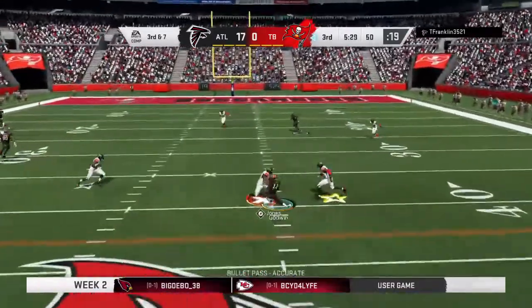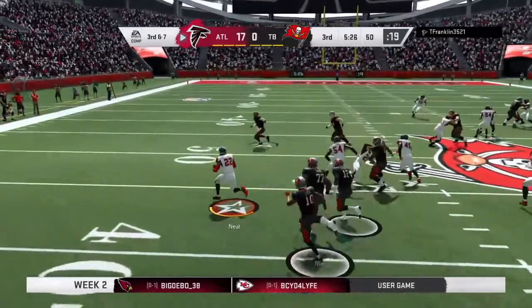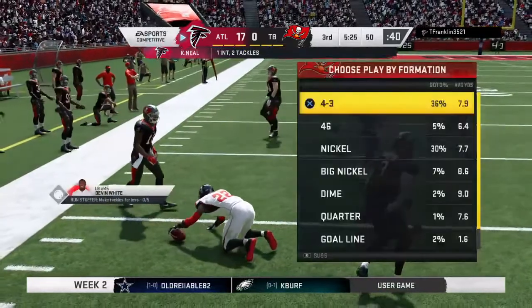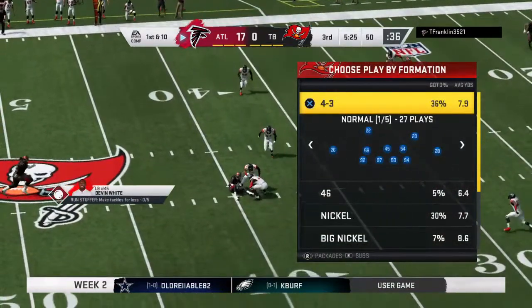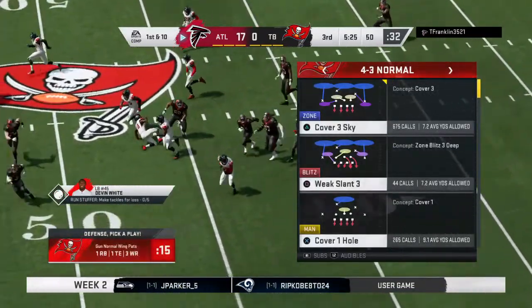Now Winston. Oh, and this ball's tipped and intercepted. Picked up by Keanu Neal. And he'll get this one out to the 50 to the midfield stripe. First possession of the third quarter, an interception, so maybe a second-half tone setter. Indeed, and not the tone they wanted to set.